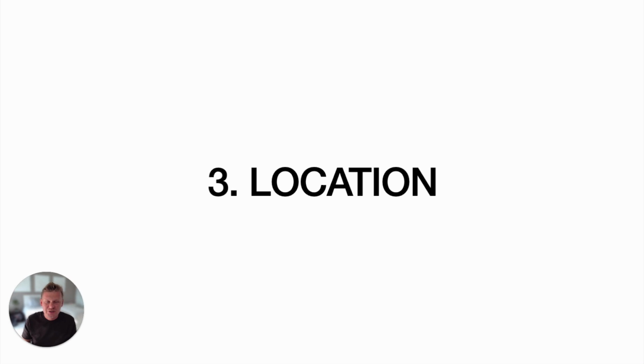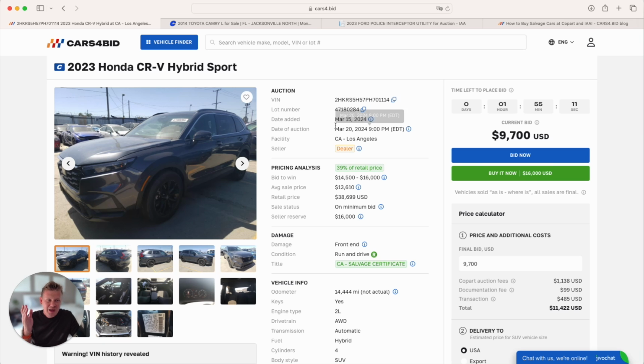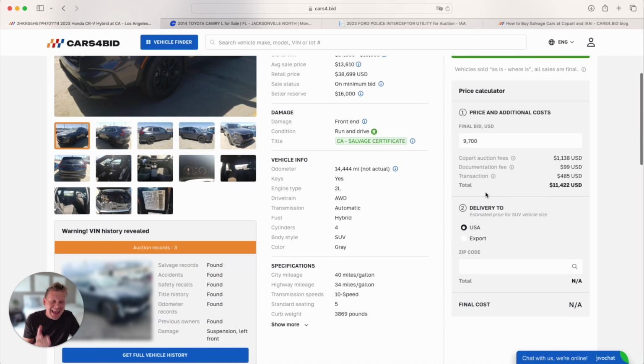Before purchase, check location. Okay, don't buy first and then check location. You check location first. We have a really handy calculator. All you have to do is input your zip code. That's it. And you get the price right away. You see, this car is going to cost $2,000 to move. And it's good to know up front, not when you purchase the car.